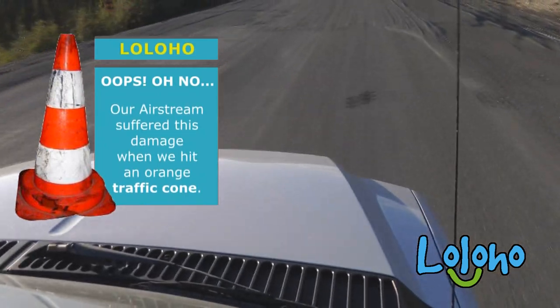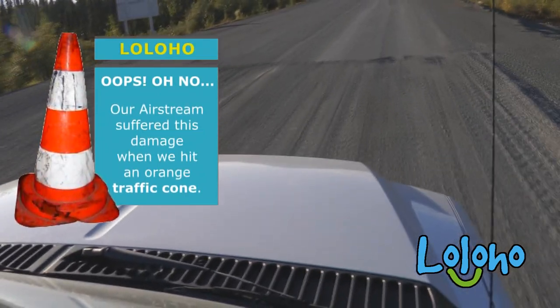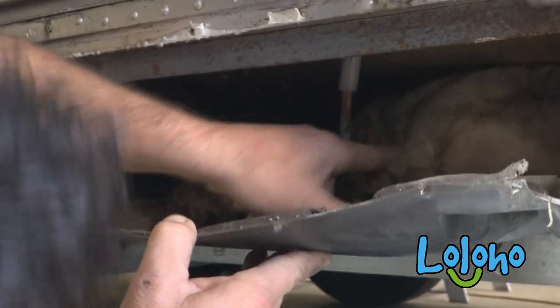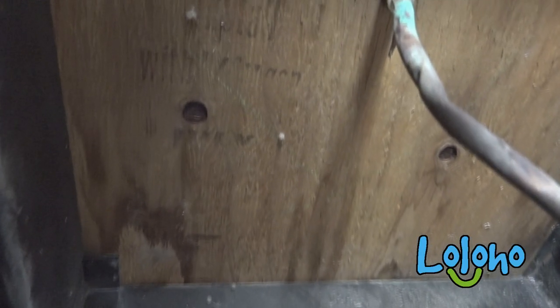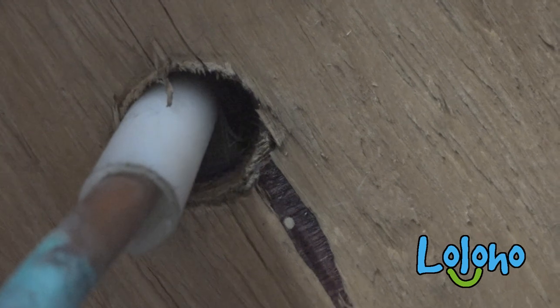They can jump. What happened in brief is we hit one of those orange pylon cones. And when we hit it, that big octagon bottom kind of swung up underneath and just did all sorts of damage. See, here's your subfloor. And here's your gas lines. And maybe you can see, we talked about maybe these guys getting in these holes. If they could actually get up here and sneak through those holes, then they're in. Vinny took care of that.